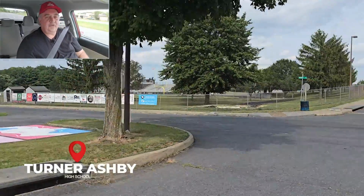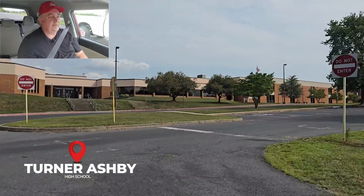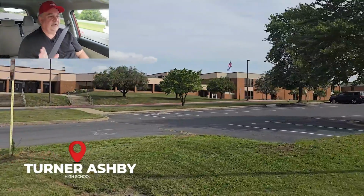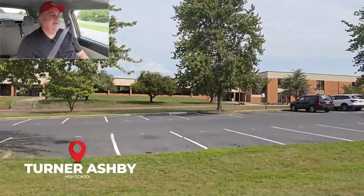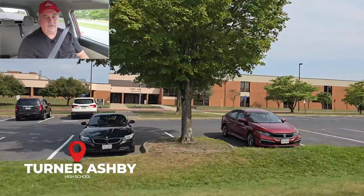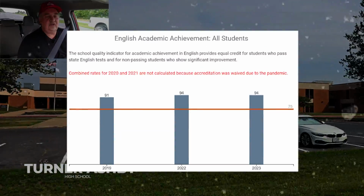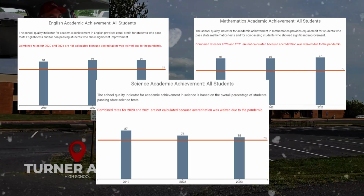And Turner Ashby is one of the better high schools here in Spotsylvania. Spotsylvania High School is another competitor just about the same level as Turner Ashby on the other side of the county. But here in Rockingham County, Turner Ashby is a well-respected school. You can see here's some of their scores in English, math, and science, and you can see they're well above the rest of the averages in Virginia.